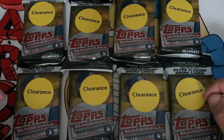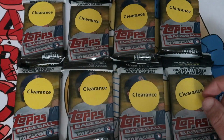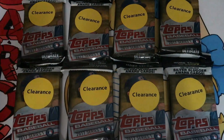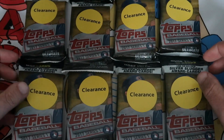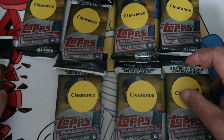Today, as you can see, we got some Topps 2017 Series 1. I'm going to be looking for the Judge rookie card. I was able to find these in clearance at a Meijer store. So I found 8 packs. They were $4 a piece, so I'm going to get into this rip.